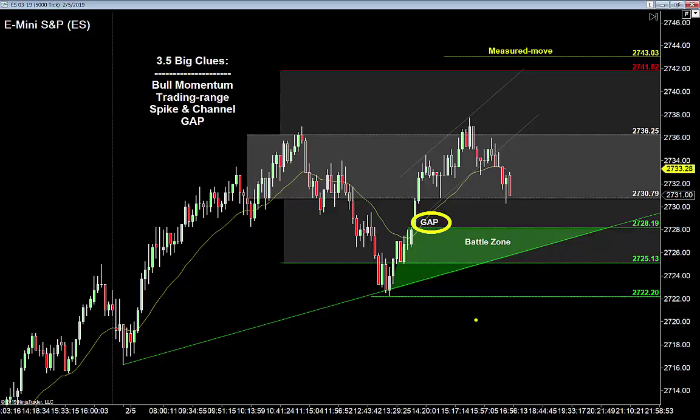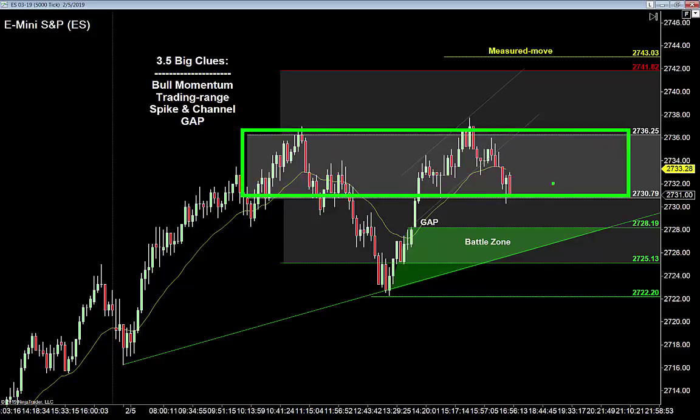There's a bunch of people hanging out down there right now that are trying to get into this market. And boy, when you combine the deepest part of that channel with that gap, and you toss on the fact that it's a range, I could take that trading range, copy and paste that range down.